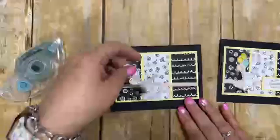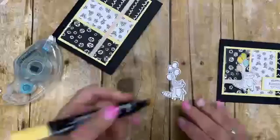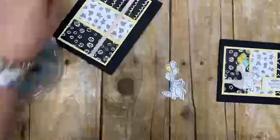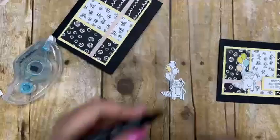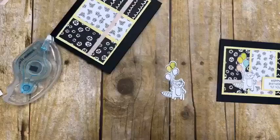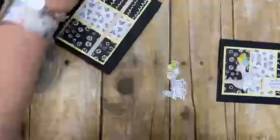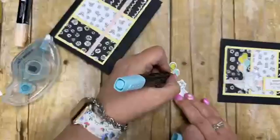And then I have my little stamped element here, and we're going to do some coloring. So I have Daffodil Delight, and I'm going to color in the one balloon. And then I have my Lemon Lime Twist, and this is the light one that I'm going to color this one in with. And then I'm going to color Petal Pink and Pool Party. There we go. And last but not least is Pool Party. So here I have my little tinge of color again. And this one I need to probably throw out.